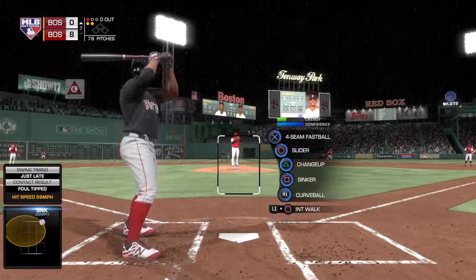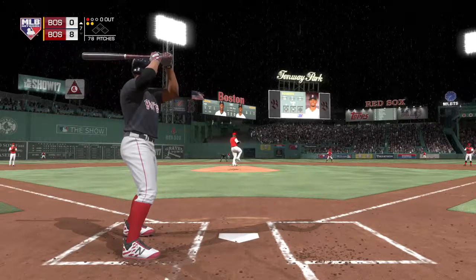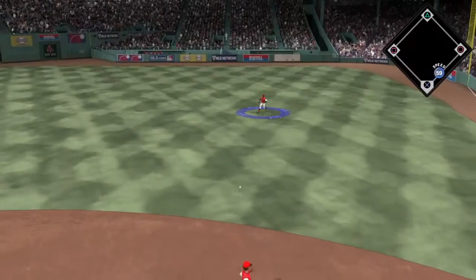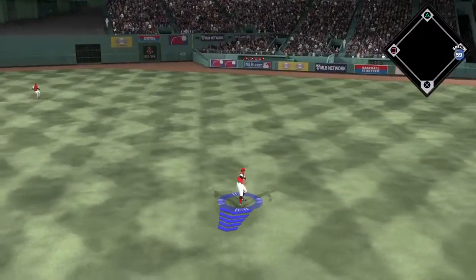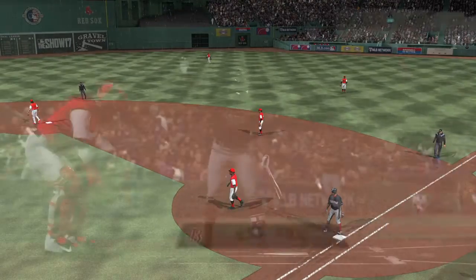Another one sent foul. That was a pretty good pitch on a pitch he doesn't throw very often, or I should say hasn't used in this game, that's for sure. That was a good pitch. Soft liner to the right side, and that's through into right. So a leadoff single here to start the 7th.